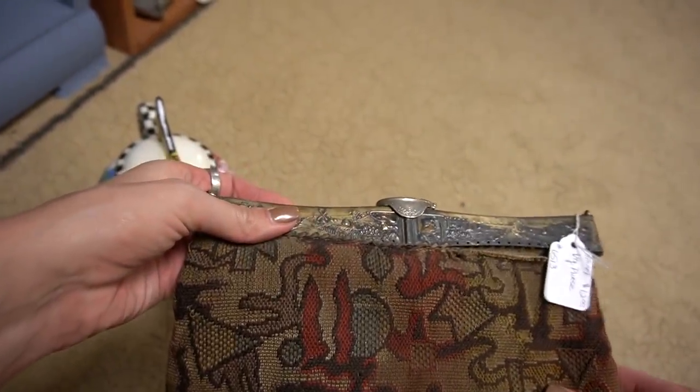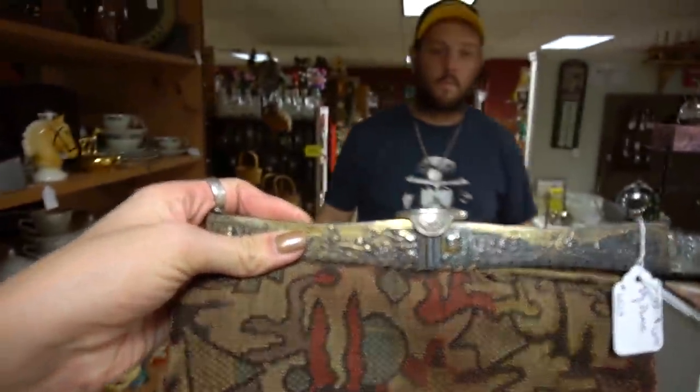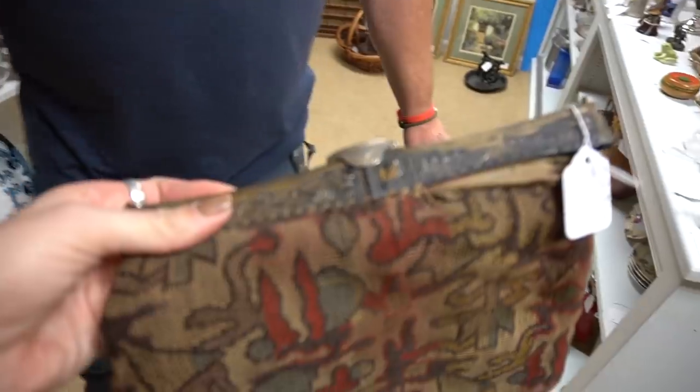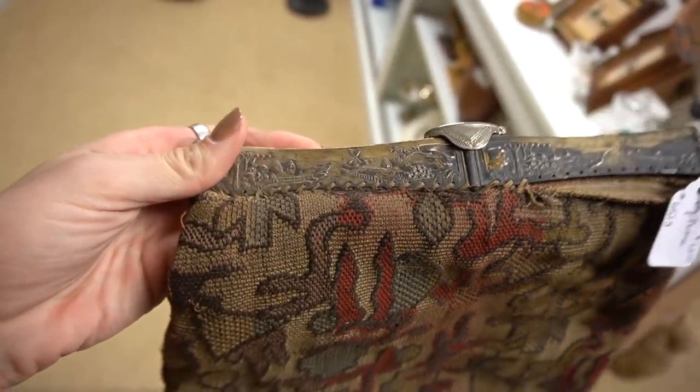I like that. Let's see what Andrew thinks. I know how much you love purses. Yeah. Look at that clasp. That's pretty cool. It's like got a Dutch scene with windmills.